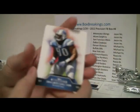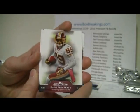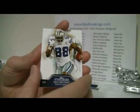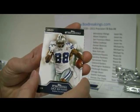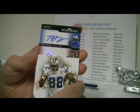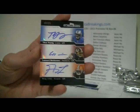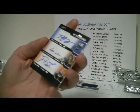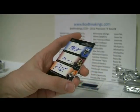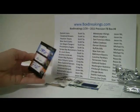And last pack, hopefully not least. Dez Bryant, Santana Moss, and 12 of 15. What is this? It looks like a multi. Titus Young, Hankerson, and Greg Little. Maybe not the best of folks, but still a triple auto numbered to 15. Not too bad. That might be the nicest in terms of low number hit that we've had, but could have been some better guys.